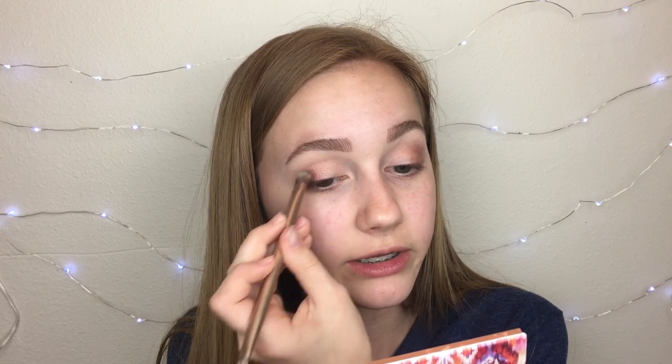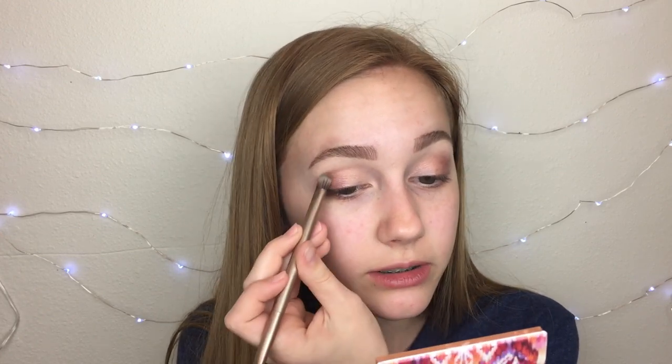The transition shades were like meh, but this is looking better. It's looking better. I feel like the key to this is not to try to buff it out and blend, just to kind of like tap it on and then try to blend. But I mean, it's working out not half bad.